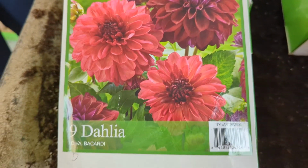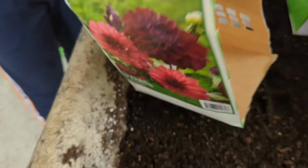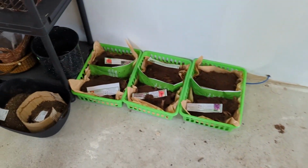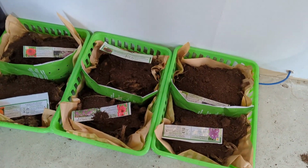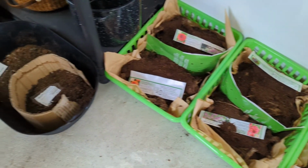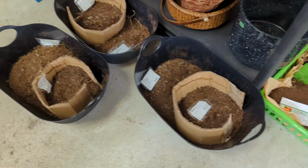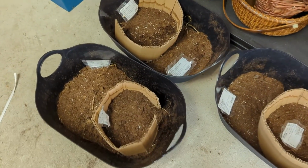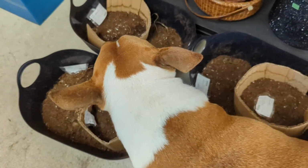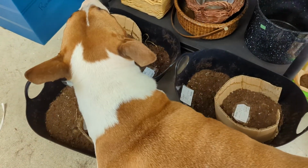We also opened all of these. As you can see, they're all open. We went around and I actually inspected all the tubers and divided them. So we actually have more tubers than we initially purchased. These are some of the cutouts that didn't look good as actual tubers, but we're going to give them a test run and see if maybe some of them sprout.